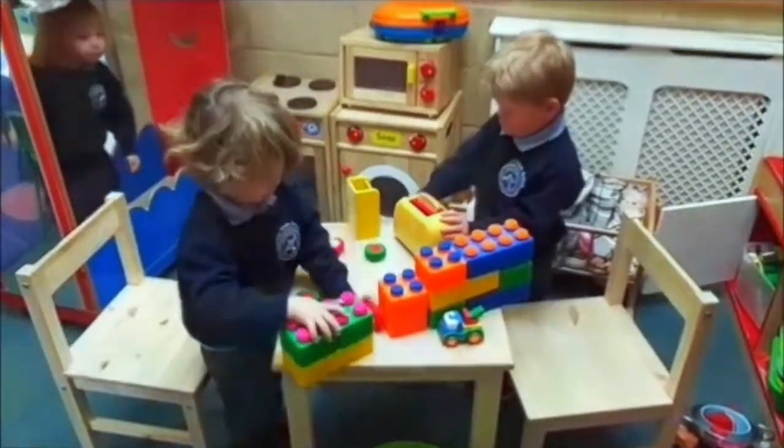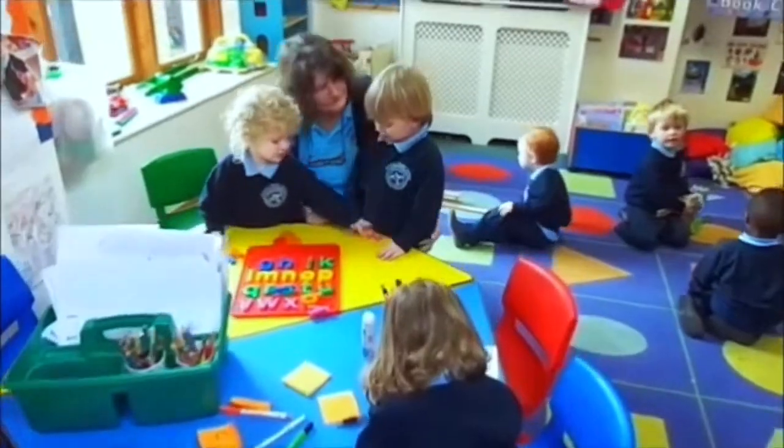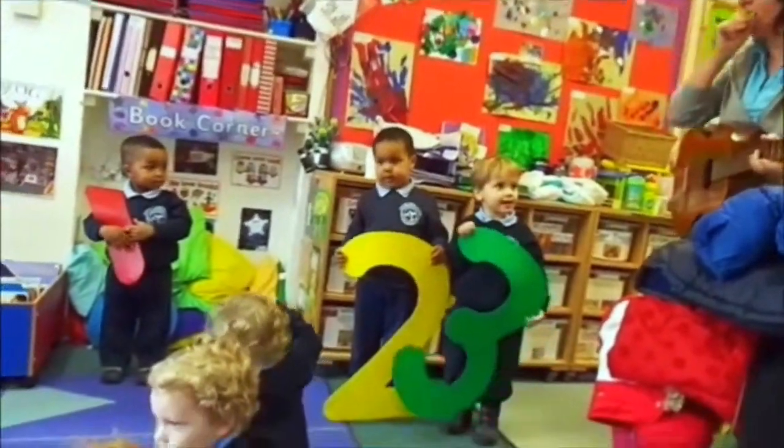The fledglings are our youngest children. They learn through play. The emphasis is on building early skills of numeracy and literacy.